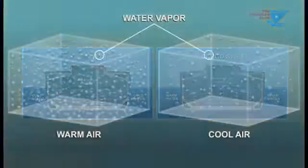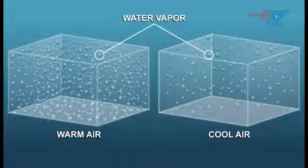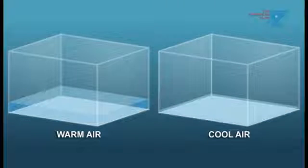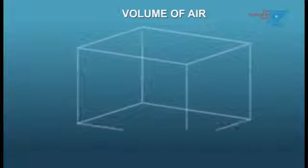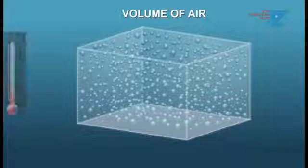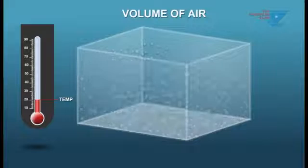All air contains water vapor, and the maximum capacity it can hold is dependent upon its temperature. The same volume of warm air can contain more water than cooler air. The actual amount of water vapor in the air compared to the amount it can contain at a particular temperature is called relative humidity.